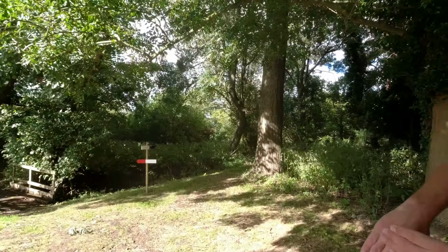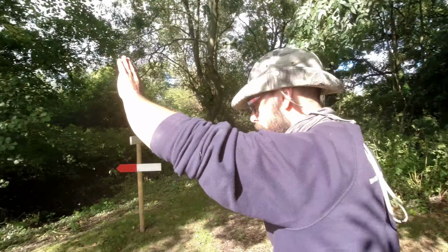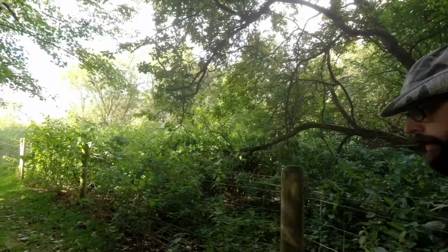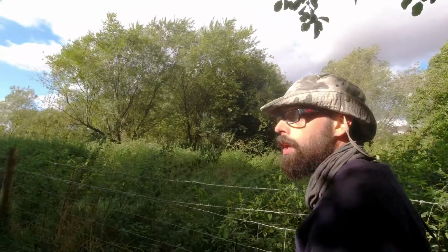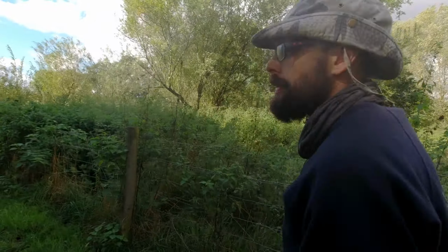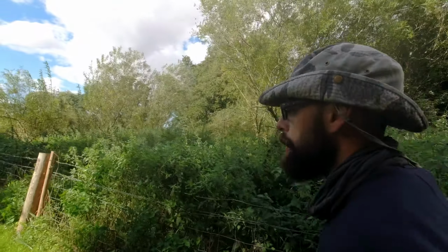So this would be the way for the small loop, but we're going to take the longer loop. I had folks from the RSPB come out and say that this is right up there with some of the top nature parks and wildlife reserves around Suffolk, in terms of what is actually here.